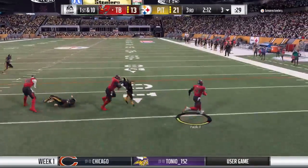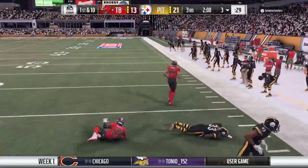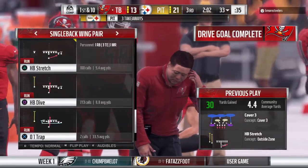Now a handoff looking right. They find some open field here, and he's able to get this one all the way past the 30. All told, it's an even 30 and a 1st down.